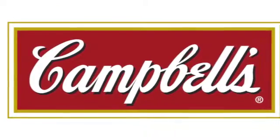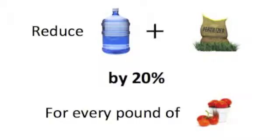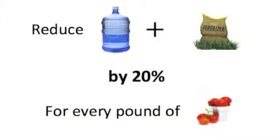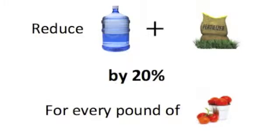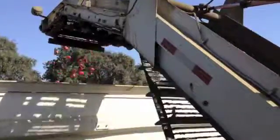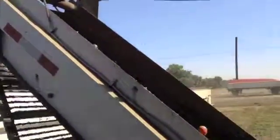So that's why Campbell's has been working to become a more water-efficient company. Last year, Campbell set a goal for its farmers to reduce water and fertilizer use by 20% for every pound of tomatoes grown by the year 2020. Aggressive goals are also in place for its processing plants.